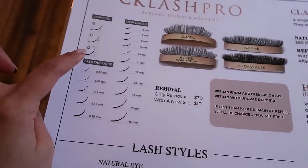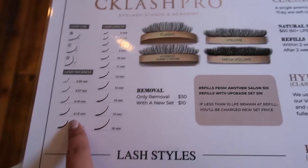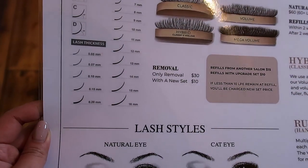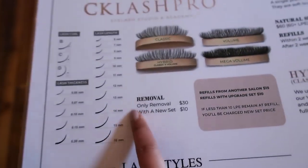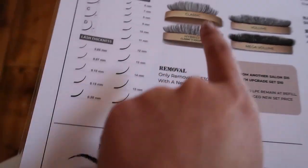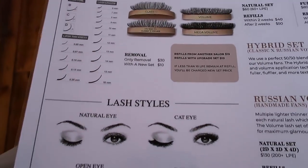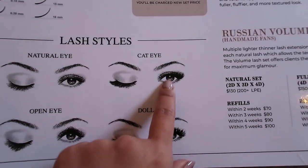I definitely want the D curl, 0.15 mm, and I think the 13 mm lash length, and we're doing the classic, and I think I want the cat eye. So let's see.